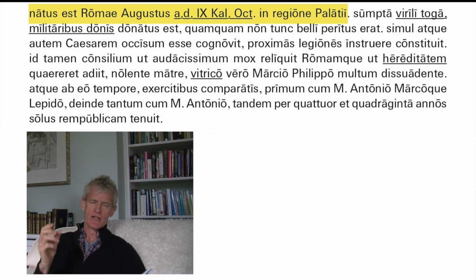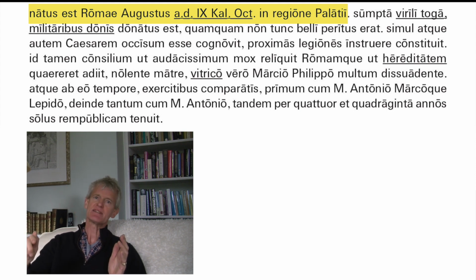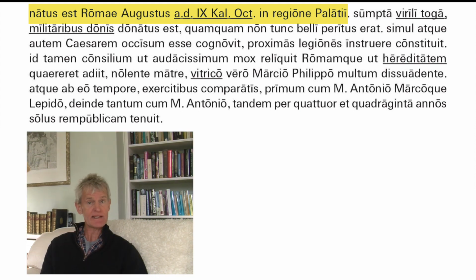So remember, the date formats, we've done a bit of work on date formats. I can refer you back to a video where we've discussed them. But this basically means on the 9th day before the calends of October. Okay. Now remember, in Latin you count both ends. So the 9th day before the calends of October, that's the 1st of October. Well, to get that right, you need to know how many days September has. 30 days have September. Well, that's nice and easy. So September's got 30 days. Okay, so ad IX kal. Oct. is the 9th day before the calends of October.